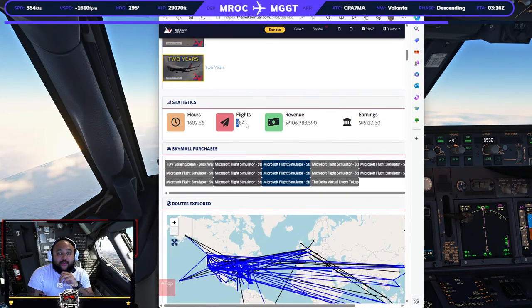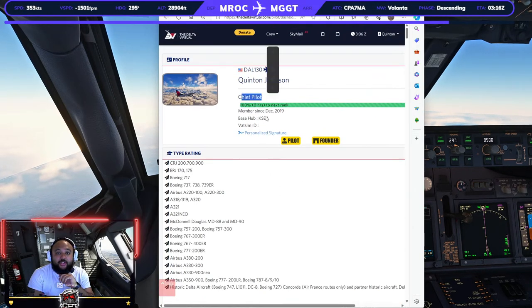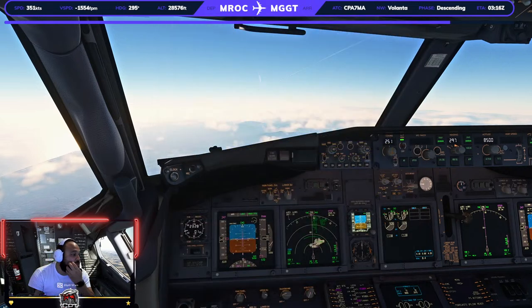So I have 384 flights for 1,602 hours. I am a chief pilot, and these are all the places I've been. Map's kind of screwed, but I have a whole bunch of flights for the Delta Virtual.